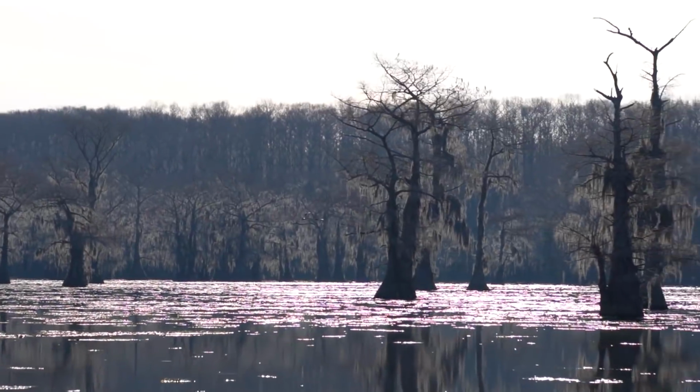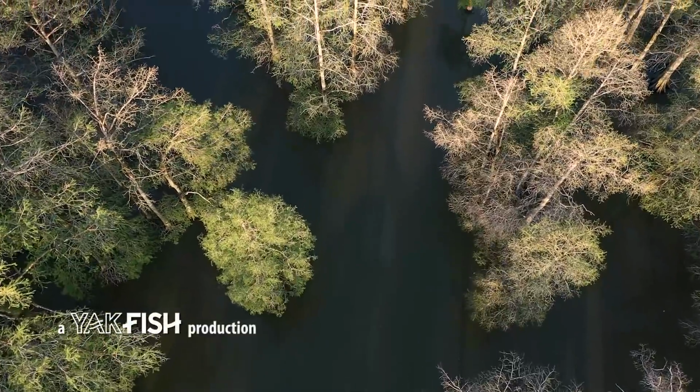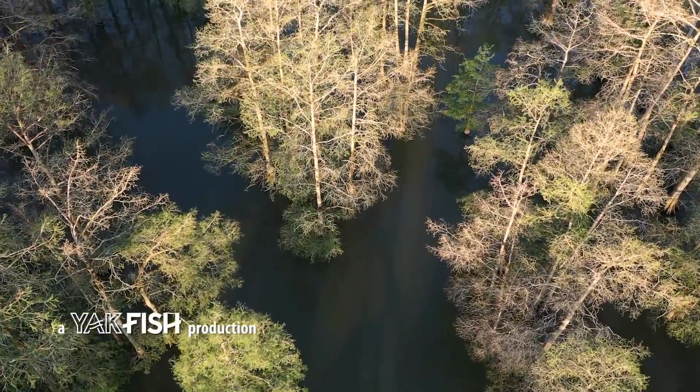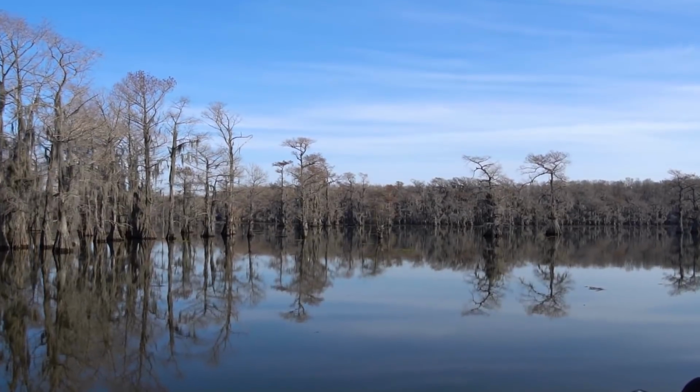We're out here today on a pretty sweet lake, Caddo Lake, here in East Texas, the only natural lake in the great state of Texas, which is pretty wild to think about because there are a ton of lakes in Texas, but they're all reservoirs. They're all made by damming rivers, made by man.